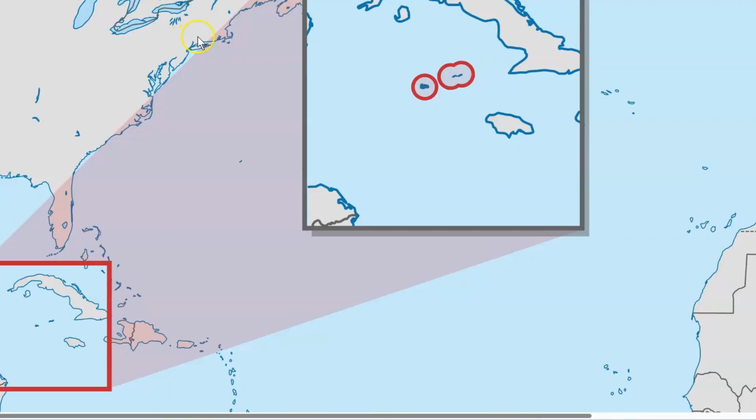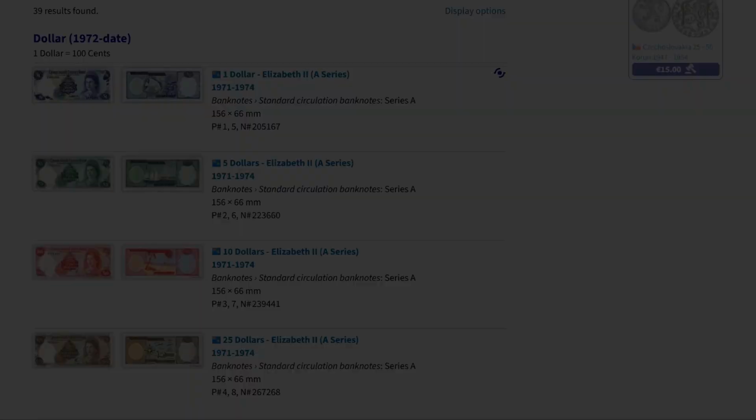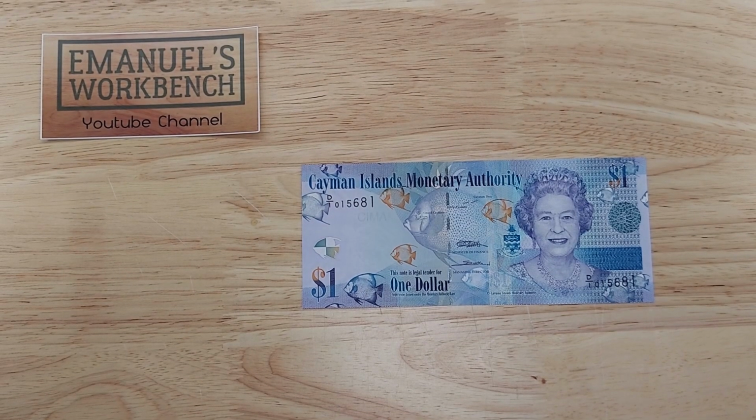Here is the location of the Cayman Islands. So here is the island of Cuba, just south of Florida, and the little islands over here, just south of Cuba, is where the Cayman Islands is located. As of 1972, the Cayman Islands issues its own currency, the Cayman Islands dollar. Prior to 1972, the Cayman Islands used the Jamaican dollar. The Cayman Islands uses the Cayman Island dollar.